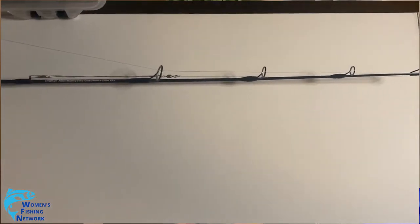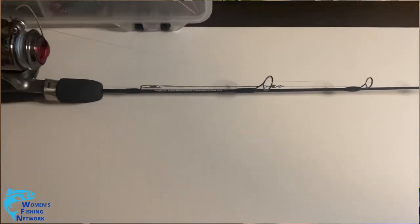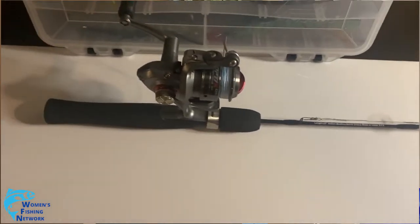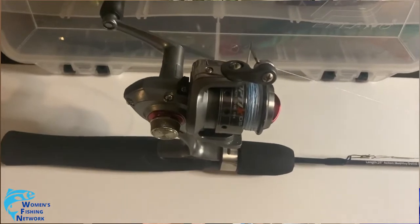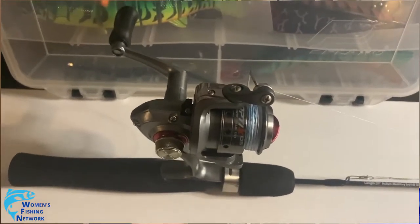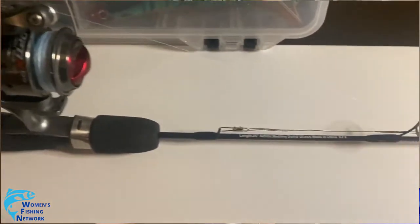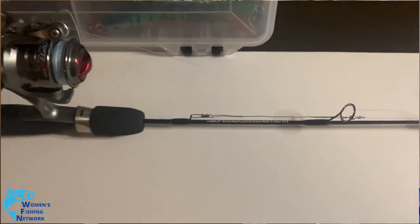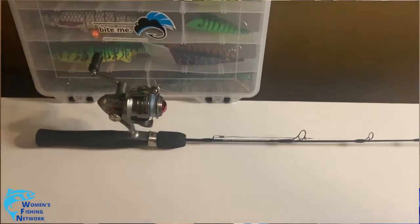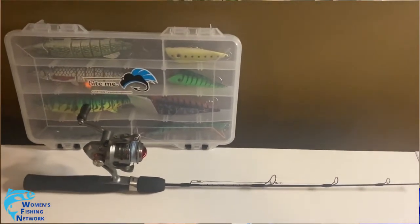On this rod, I have the Quantum Optics reel, 4-bearing with a 5.2 to 1 gear ratio, which for those of you that don't know means that for every full rotation of the handle, your spool rotates 5.2 times, which is great. It means quick retrieve of your lures when you have one on the end of the line. It's got really great drag on it, so when you're putting up a good fight, the reel really supports you, which is fantastic.